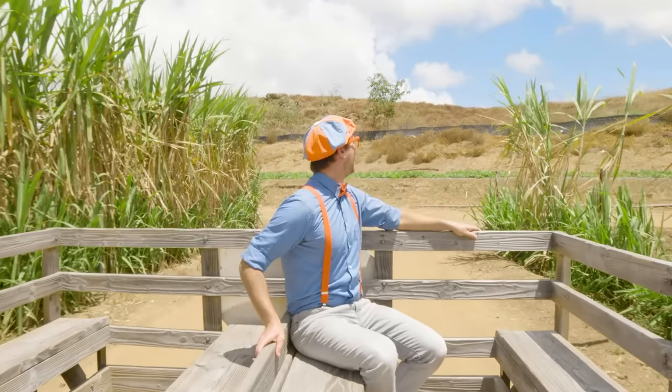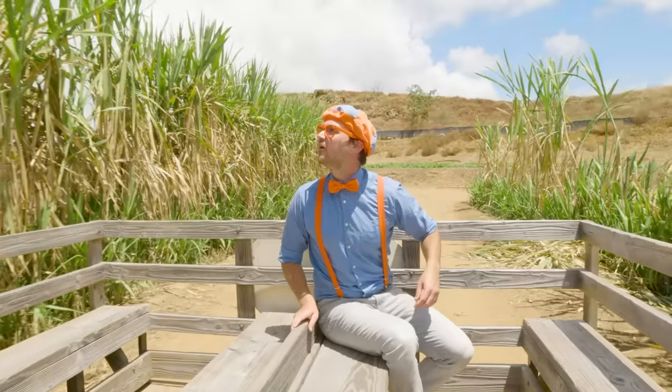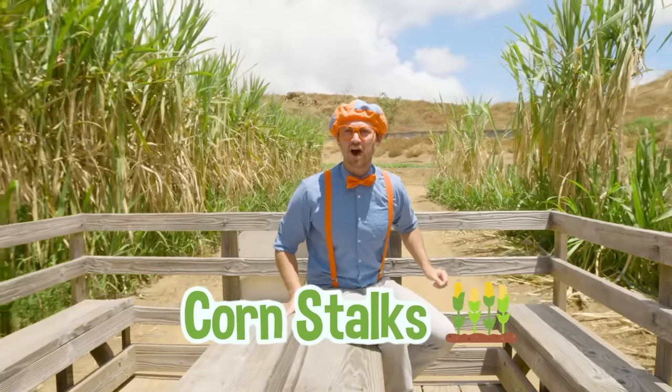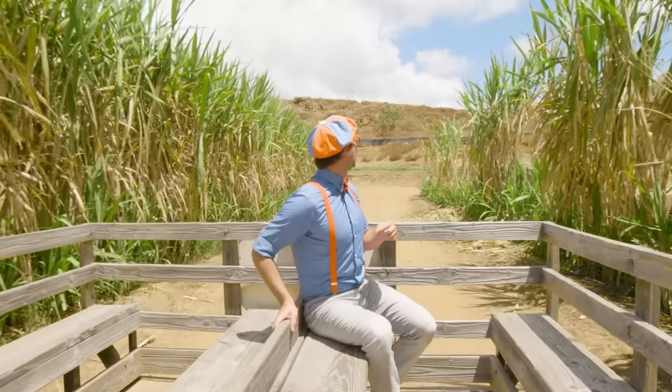Wow! What kind of plants are these? I've never seen these before. Wow. Look at them. They're so tall. Kind of looks like corn stalks. But I know they're not corn stalks. Wow.